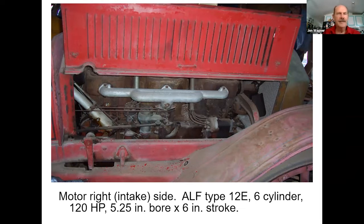Also, in the left-hand side of the picture, you can see the steering column coming through the firewall, and the steering wheel in this rig is on the right-hand side. And that was common in a lot of early brass era American automobiles. And sometime during the 20s, I think most of the automobile manufacturers switched over to the left-hand steering wheel that we use today.